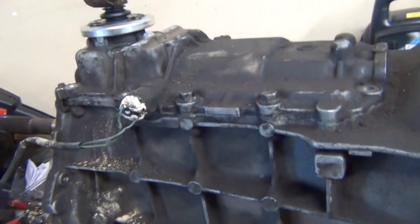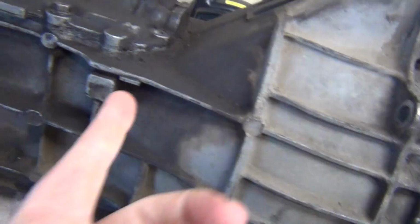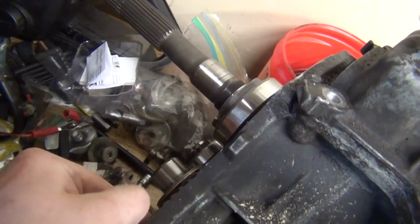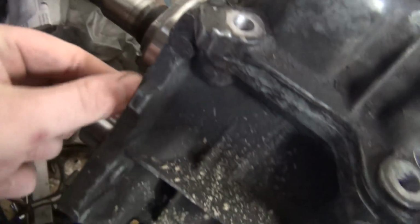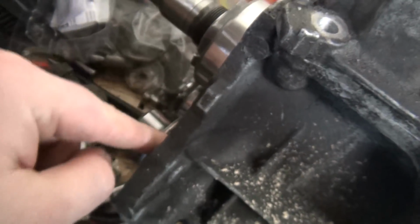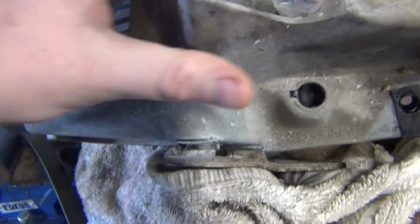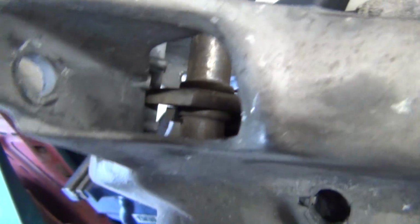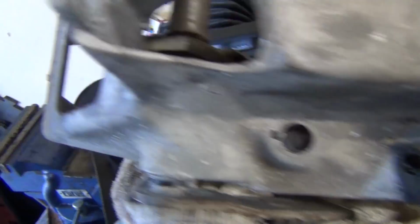But basically, looking through this whole thing, it is spotless in there. Looks like someone had it out before. It's been painted. Had RTV and stuff all in here. All these gears and everything look really, really good. Except for this one that has a little chip there. But it's not affecting where it meshes on this other gear, so I'm gonna leave that. The clutch pedal assembly, I'm gonna get a bushing kit for it because this bushing is gone. So we'll go through this, put new bushings in, and lube it up.